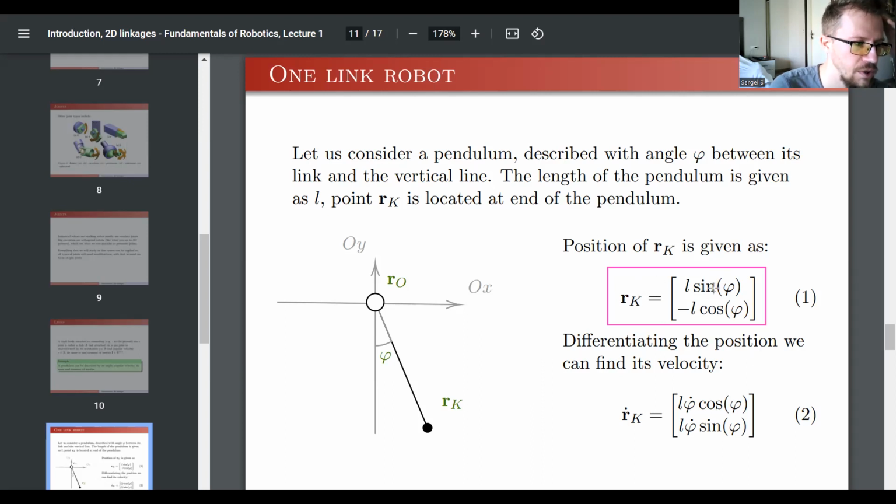So we know that RK is equal to L times sine of phi, and that is its x coordinate. So this coordinate here is L times sine phi, and this coordinate here is L times cosine phi, with a minus sign in this case. We can differentiate this position with respect to time to find velocity. You remember the derivative of a sine is cosine, but phi is also a function. So that's why when we differentiate this equation, we get phi dot times cosine phi, and L, we're not forgetting it. The derivative of a cosine is minus sine. So that's why the minus disappears here.